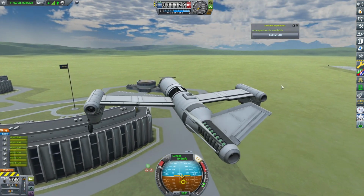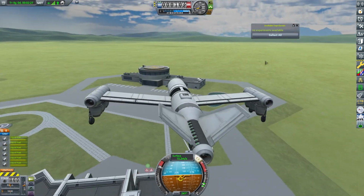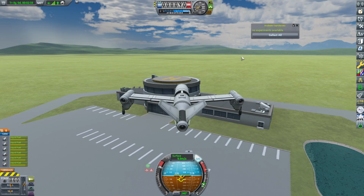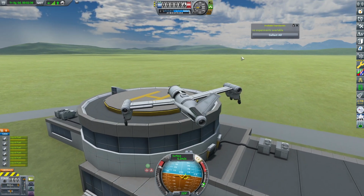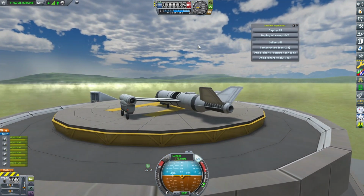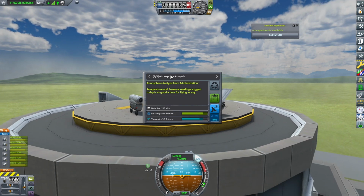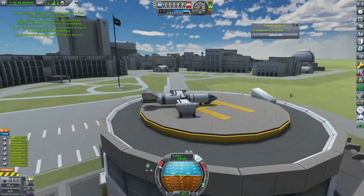As those wings are, of course, helping us slow our descent. If you can even call them wings, they're more there as a structural part to hold our engines on, but of course they do create some lift as a side effect, right? So that's always positive. Here we go, touchdown. I believe this is on the astronaut complex. There we go, collect all.